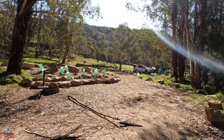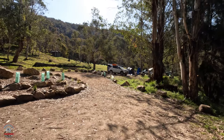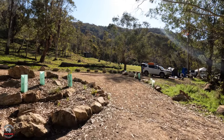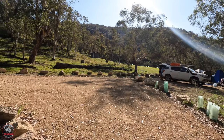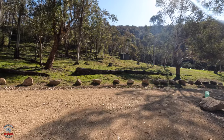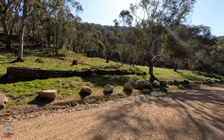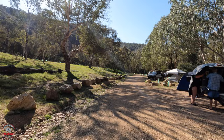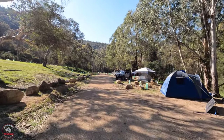But yeah, so that's Flea Creek. It's not huge, but it's very nice. So if you're in the area, I would definitely give it a go. Like I said, I'm giving it a go already. So why shouldn't you guys come and have a look at it? It's certainly a nice spot. I don't know what other campgrounds I'll find while we're in the Brindabellas. There'd be more, but we'll see what we find as we go along.